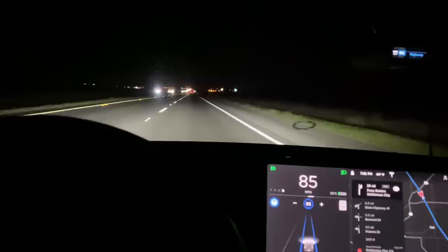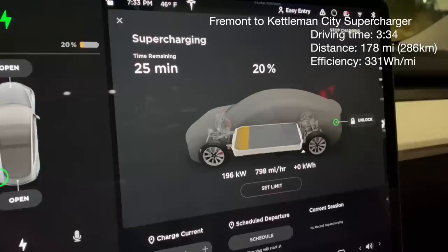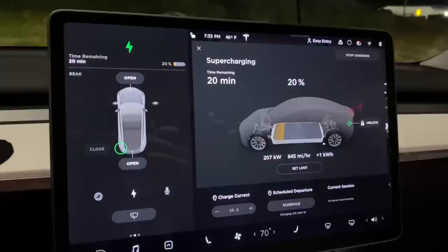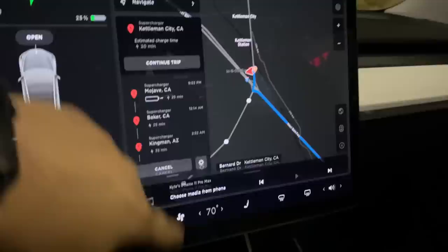We are in Kettleman City. I love this place, it's so cool. Ramping up big time, 200 kilowatt, that's good. As long as we can stay here and it doesn't basically break the connection between the charger and the battery with the contactors. Look at this, 210 kilowatt, whoa, this is good. We'll let this go. Let's plan our next stop.